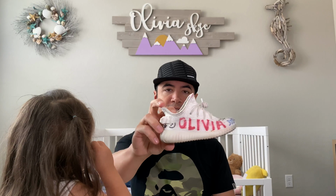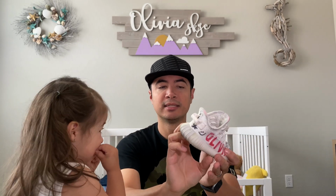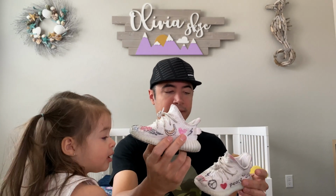Each sneaker was a little different. The names, I think, on most of the ones that you'll see were about the same, but then this one has the heart with the wings, has the heart with the lightning bolt back there. This one says love and has another heart, says peace with the smiley faces.